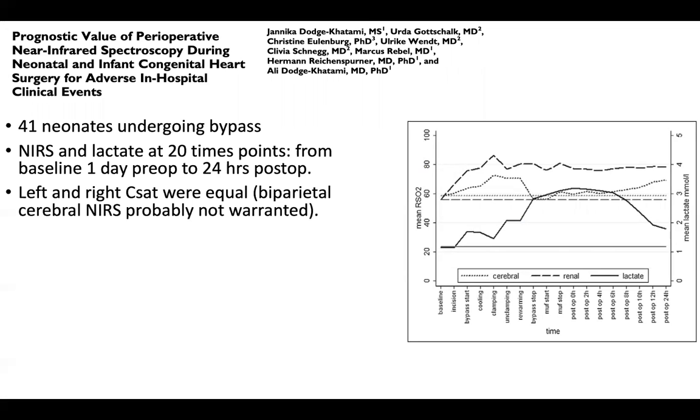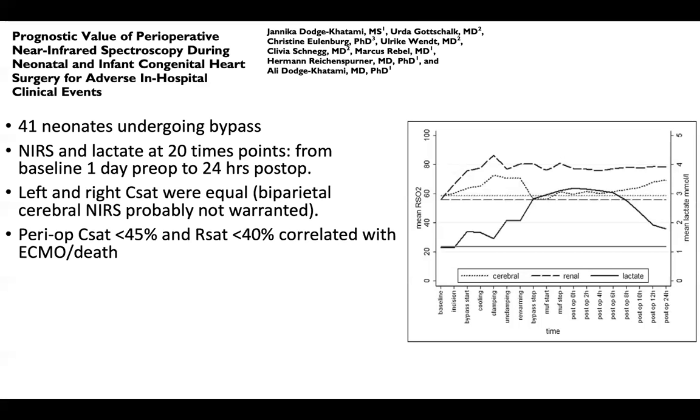They found that there was no difference between the left and the right CSAT saturation. So it seems that biparietal cerebral NIRS is probably not warranted, which for newborns brings the possibility of using only one sensor in the middle of the forehead, especially since they're typically very tiny. Having more pieces of equipment puts you at more risk of complications, from either skin irritation or actually not getting appropriate measurements when the forehead is so small.